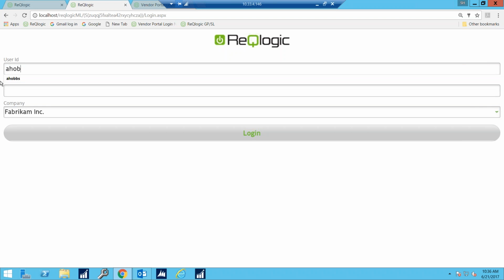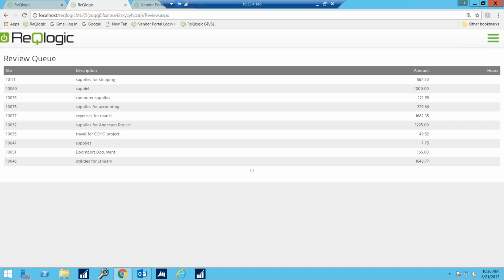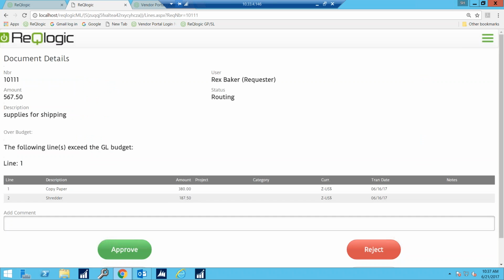And once I get in here as Andy Hobbs, you will see that Andy has a review queue. Now, Andy can also see his recent transactions, and you can enter expenses, and if you're using projects, you can enter time. But right now, we're talking about the review queue. So here's something that I've done previously that's been sent to Andy for approval. So he can approve this from his mobile device.